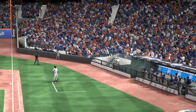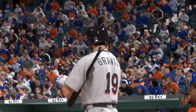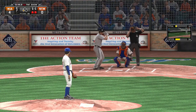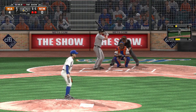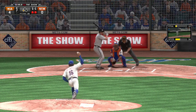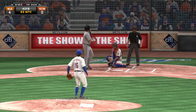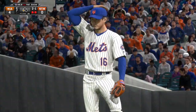Out of play off to the right. It's 1-1. Down low, 2 balls and a strike. Wrong.